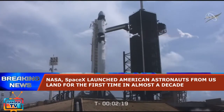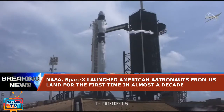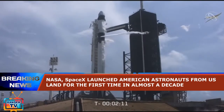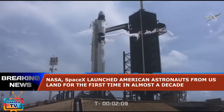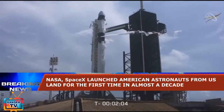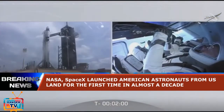Vehicle is transitioning to internal power. T-minus 1 minute and 40 seconds. We're going on internal power now. Just a few seconds away from the Stage 2 LOX load being complete. It's been almost 9 years since we've been in this position. A lot of work done by thousands of people to get to this point. All our eyes focused on T-minus 0 now.